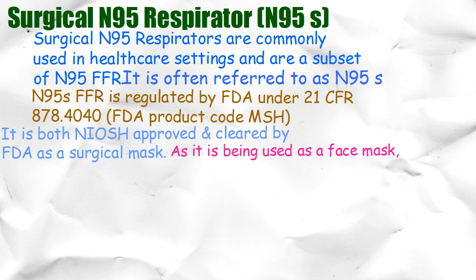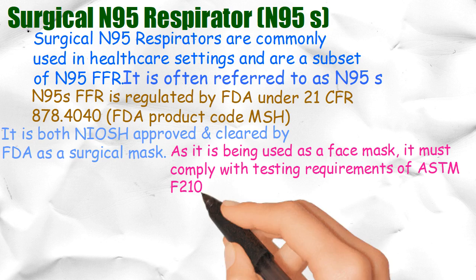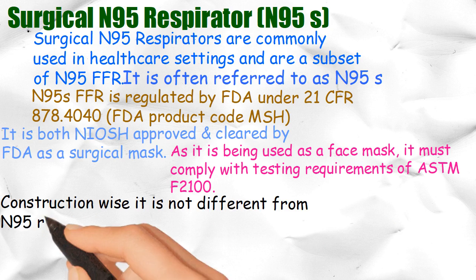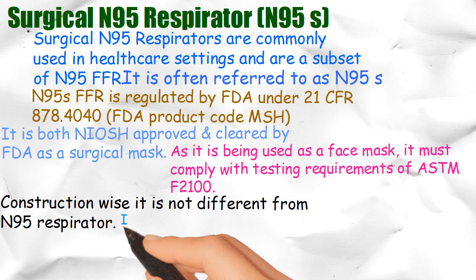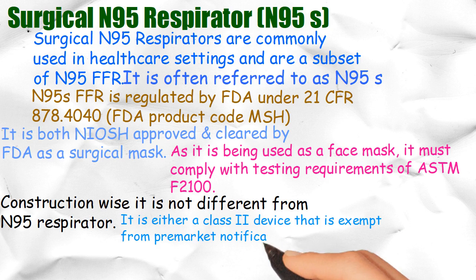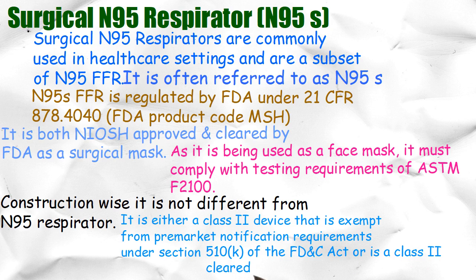As it is being used as a face mask, it must comply with testing requirements of ASTM F2100. Construction-wise, it is not different from N95 respirator. It is either a Class II device that is exempt from pre-market notification requirements under Section 510K of the FD&C Act, or is a Class II cleared device.